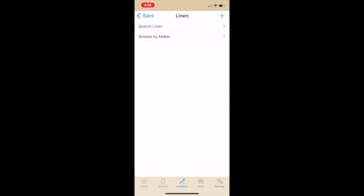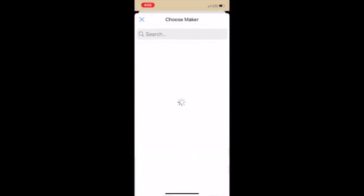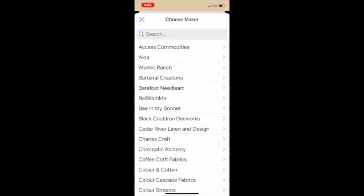Here we're going to go ahead and add a linen. If you click on the plus at the top, it's very similar to what you do for threads or charts. You're going to enter the color. And in the color, I also put the type of linen that it is. So this is Mirage Edinburgh linen. I'm not sure who the maker is at this point in time. So I've decided I'm going to try to not enter a maker.